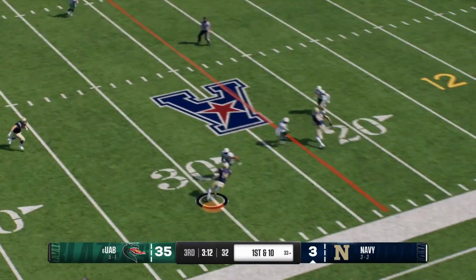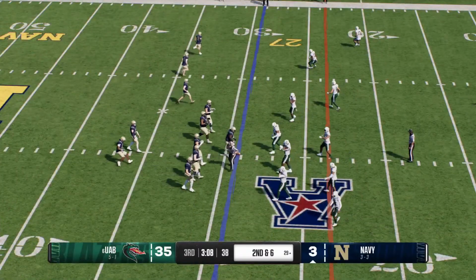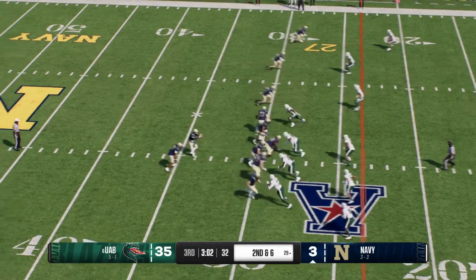Gets it out quickly. And the defense had that one well covered, just a short gain there. Tune in to the Ocho. 8th play of the drive coming up.